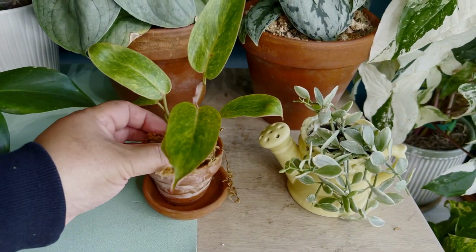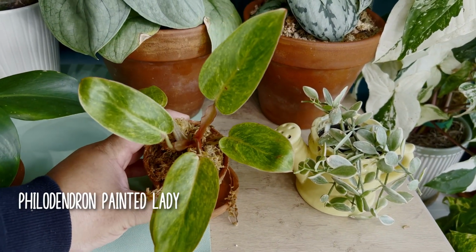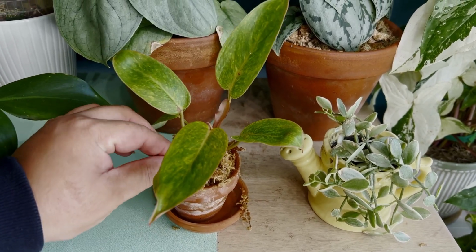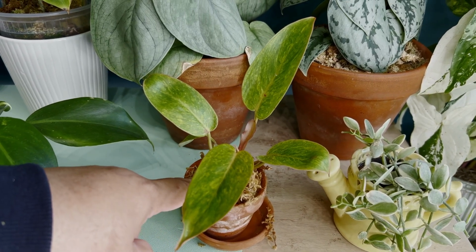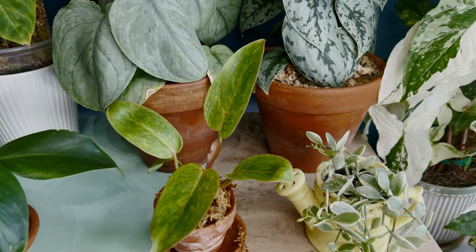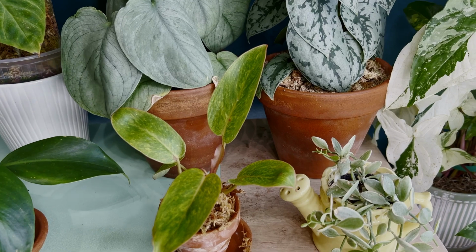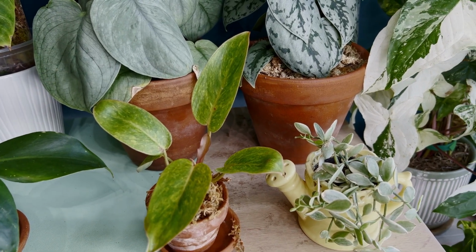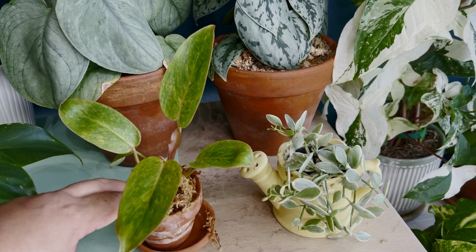And this one is a philodendron painted lady. I also got this off a trade, and I wasn't really interested in this plant, to be honest, but when I went to that plant swap, I was in a very generous mood. I was just trying to give out my plants. If somebody wants to trade for it and they don't have something that I want, I will still go ahead with the trade anyway.